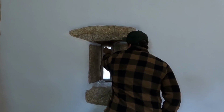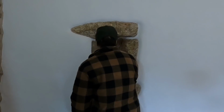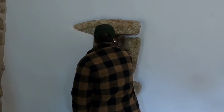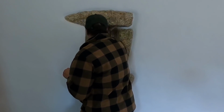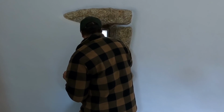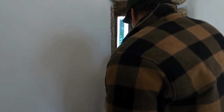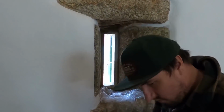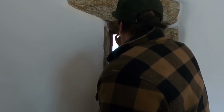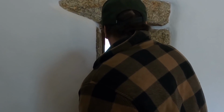The suspense is killing me. Daylight. This is our kitchen view and Theo just blocked it with his whole body. Oh, it looks so cute. It looks like it's always been there as well. It does. Very, very happy.